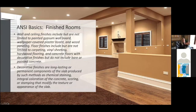In determining what a finished room is, if it just has a bare or painted concrete, that is not considered a finished room. Decorative finishes are long-lasting or permanent components of the slab produced by such methods as chemical staining, integral coloration of the concrete, scoring or stamping that modify the texture or appearance of the slab. Because we see a lot of really cool things they're doing with concrete right now.